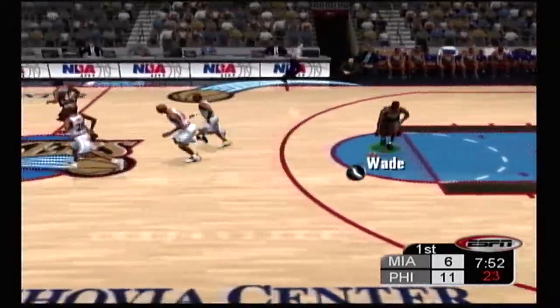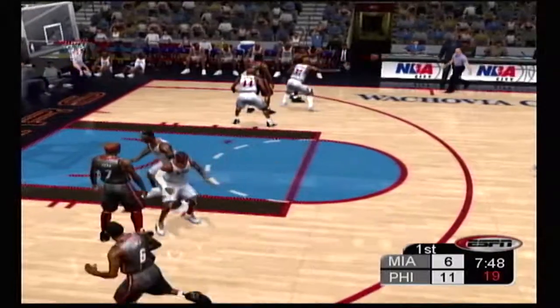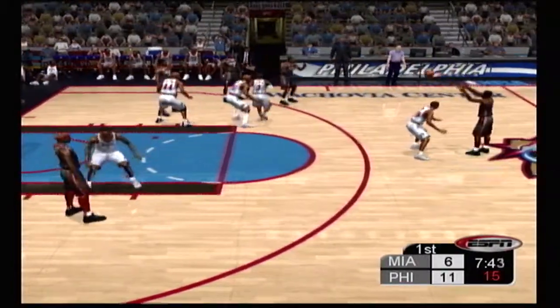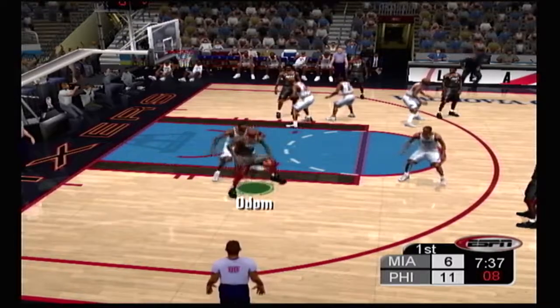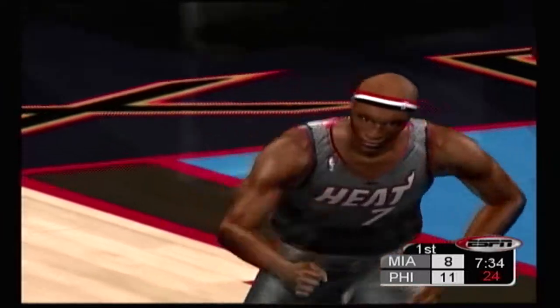Can't get it. You want the ball in the hands of your best players. If they miss, they miss. Back to Wade. To Butler. Lob to Odom. Odom goes to the drop step. 7 on the shot clock. Count that last lay-in by Odom.